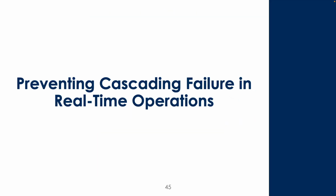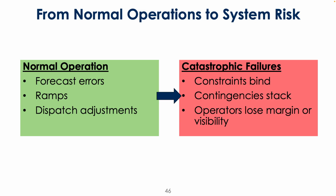And the last thing I wanted to talk about was, in real-time operations, some of the measures that are taken to prevent larger cascading failures, right? In normal operations, we were talking about the forecast errors that happen and then the adjustments that take place to prevent larger systemic risks. Then you have these catastrophic failures where you have constraints that are binding, you have a lot of contingencies adding up, and operators essentially lose control, right? So the idea is, how do we keep from going from normal operation to catastrophic risk?